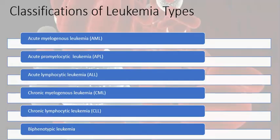In this cancer, the bone marrow stem cells develop into an abnormal white blood cell called a myeloblast, which does not mature into healthy white blood cells. These myeloblasts are unable to do the usual work of white blood cells and build up in the blood and bone marrow, making less room for healthy white blood cells, red blood cells, as well as platelets. This may lead to infection, anemia, and can cause easy bleeding.